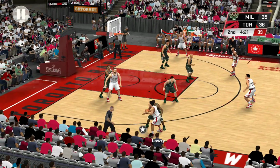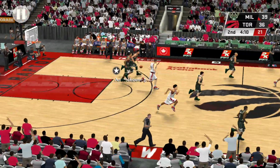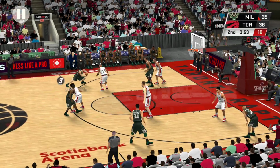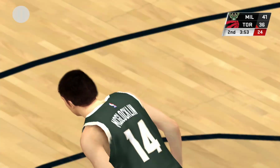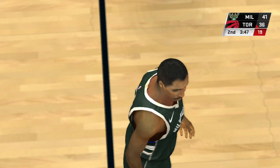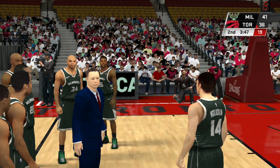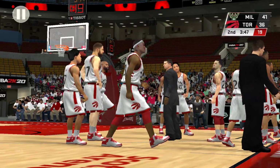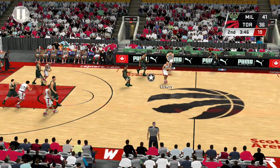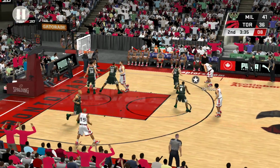Now here is Lowry. Outside Lowry. Here's Valanciunas. 5 on the clock. DeRozan. Off target with the free throw line, Jay. Pass to McLaughlin. And here's Moncrief. McLaughlin. Good on the shot. Now here is Lowry. And the Raptors call time here. Here's Lowry. Pass to DeRozan. Clock at 6.